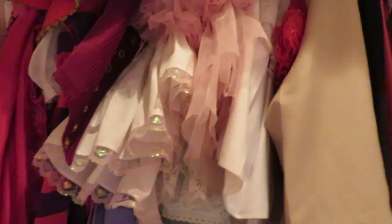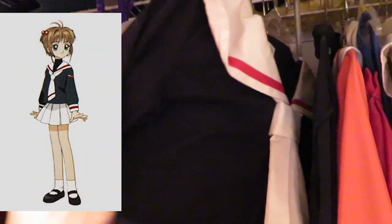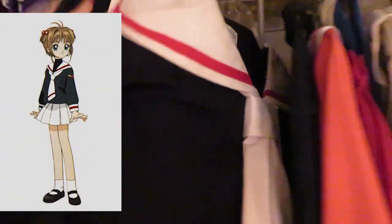But then we have what I would consider my anime cosplays. I mean, the quality of the costume is different than what you would find just in a bag, because these are all custom made. This is my Cardcaptor Sakura school uniform. And let's see.